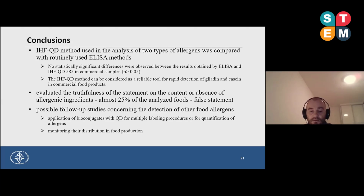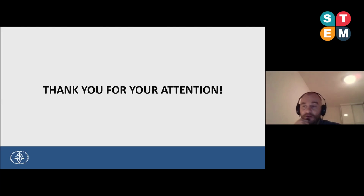So for people suffering from certain allergies, it can be considered a big issue. And this method is showing that quantum dots can be used for the detection of allergenic components, as I said, qualitatively for now, but certainly our department will continue with immunofluorescence quantum dot methods, and we have already done some detection with other allergenic components, but we are also working on quantitative methods. So I would thank you for your attention, and that would be all from me.